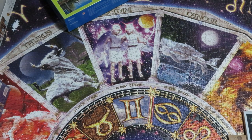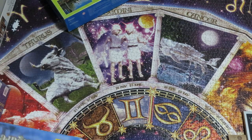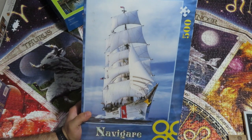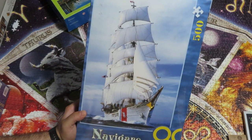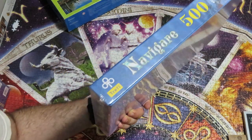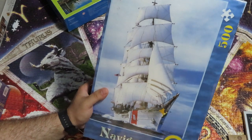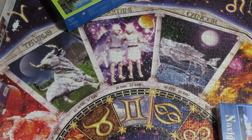And without further ado, let's go to the regular jigsaw puzzles, the reason you are probably here. The only one that's not 1,000 pieces is this one. Let me see if you can see the whole thing. This is 500 pieces. It has the title Navigate. It's a ship. This was also gifted to me. I do not expect it to be very easy, but then again, it's 500 pieces, so I suppose it will be manageable. The brand is Trefl, and I do believe it's from the older side, because the boxes from Trefl are somewhat different nowadays. So either way, this is the 500 pieces, and let's start with the 1,000 pieces.